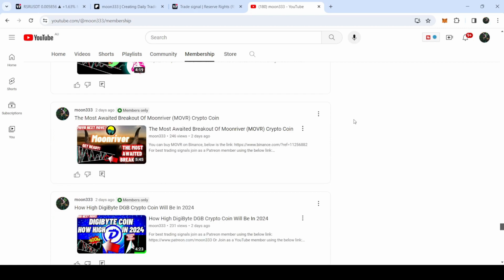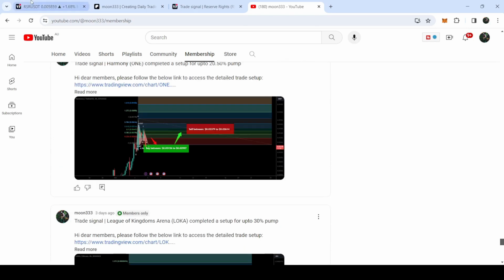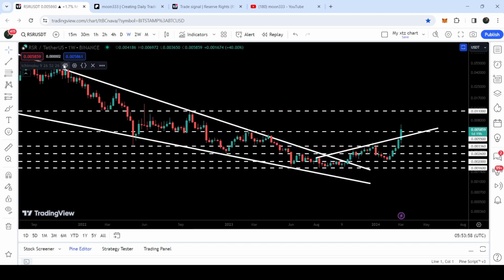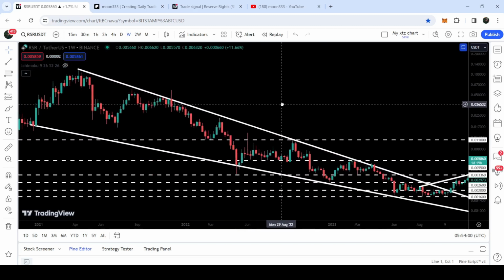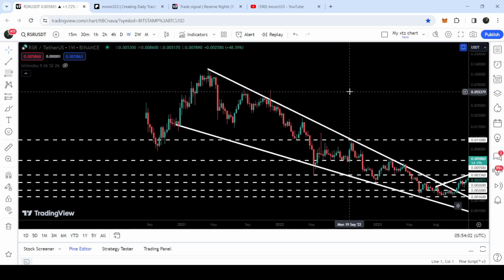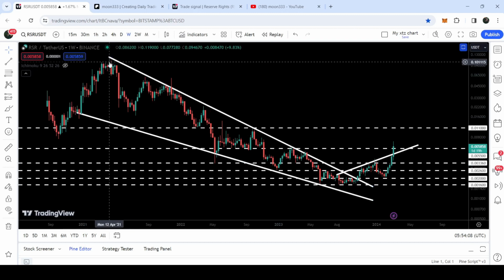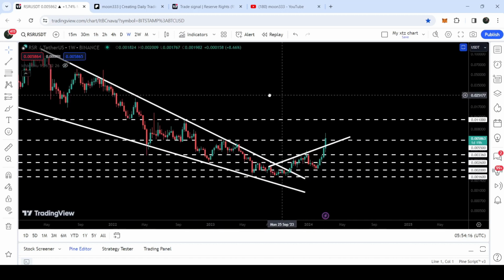Now let me take you to the live chart of reserve rights, and this is the weekly time frame chart. And you can see that for the past several months, or in fact years, it was moving inside this quite long-term falling wedge pattern since after the month of November 2020, when we found the support here and we found a resistance here in the month of April 2021. And after getting squeezed inside this wedge, finally we have broken out the resistance.